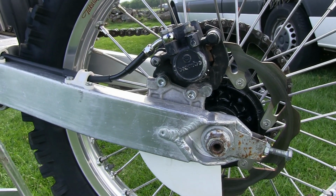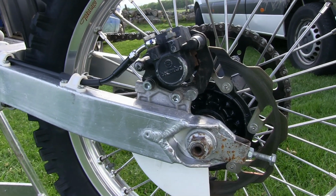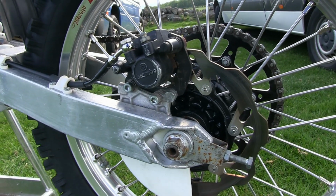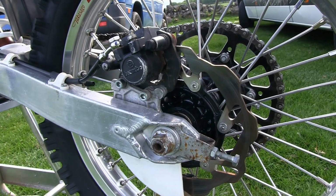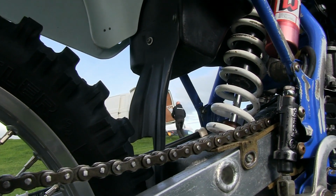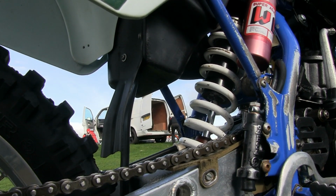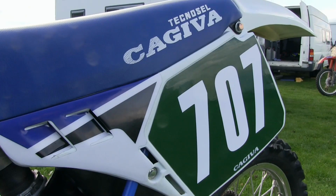Now these 250 Cagivas were fitted with very high quality Brembo disc brakes, front and rear, and of course many of the other Japanese manufacturers were also using disc brakes on their Evolution bikes at this time. Now as you can see, the single White Power monoshock suspension as fitted as standard to these 250 Cagivas.